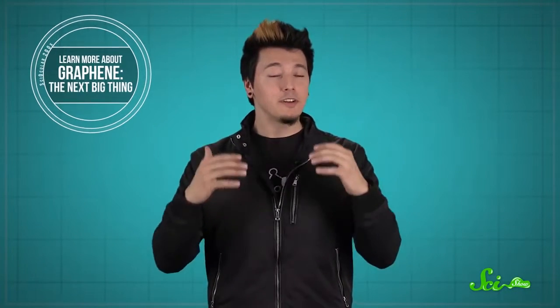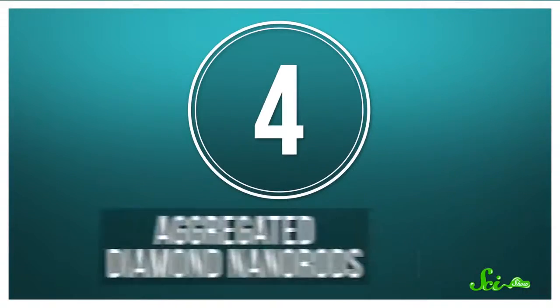Carbon is amazing, like the basis of all life as we know it amazing. We've talked before about how awesome some carbon-based materials are, like graphene, but we can use what we know about carbon to make a material even harder than diamonds. Aggregated diamond nanorods, or hyperdiamonds if you want to sound cool. These are the hardest, most dense, and least compressible material we know of.